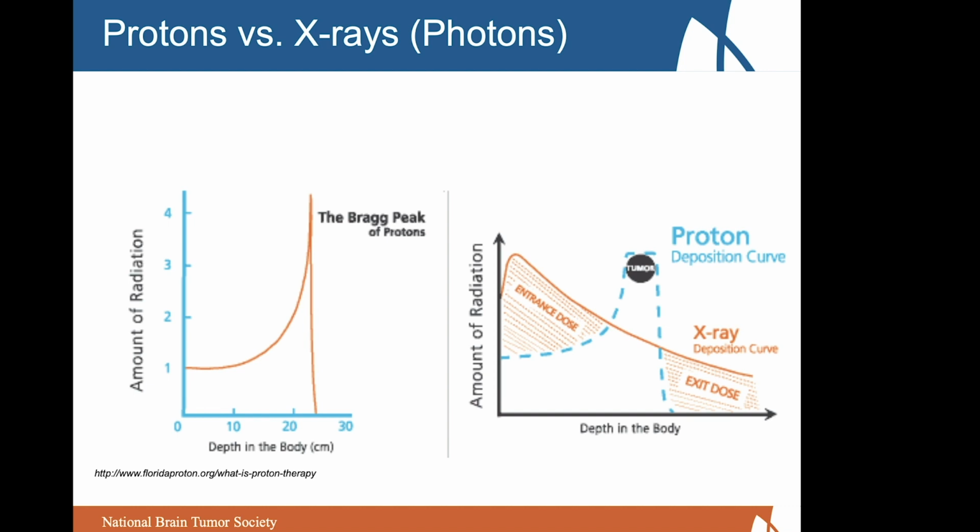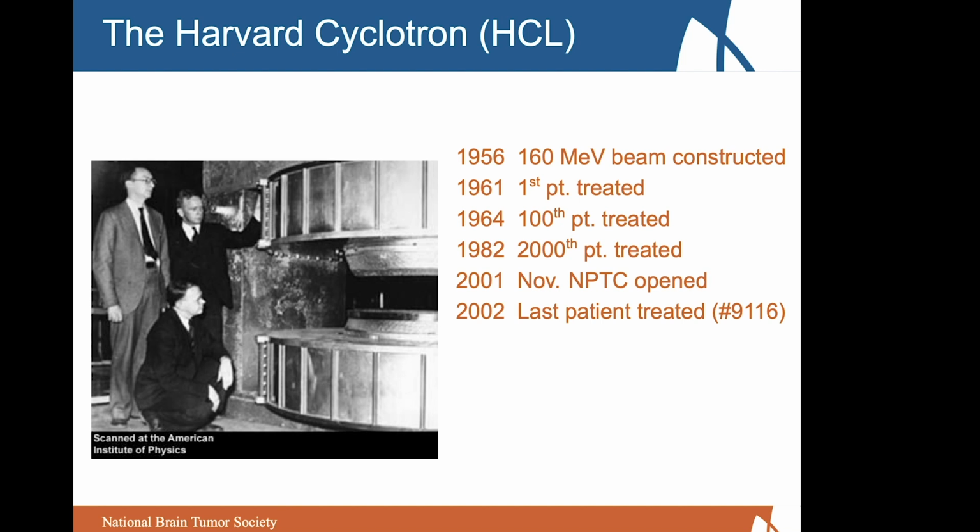Proton therapy has actually been around a very long time. Even so, there aren't many centers that have it. It actually goes back to the 1950s at Harvard, where they used a physics device called a cyclotron, and they managed to get a proton beam out of it to use to treat patients. So the first patient was treated in 1961, and the last patient using this physics-based treatment machine was in 2002, and by then they had treated almost 10,000 patients.